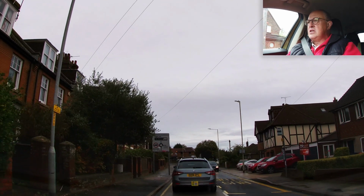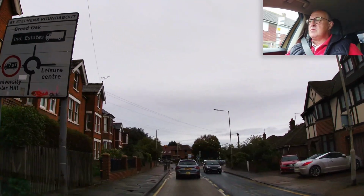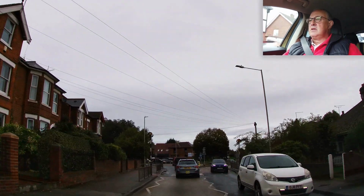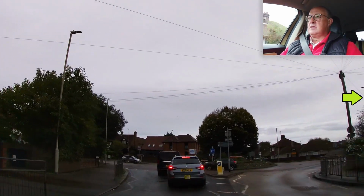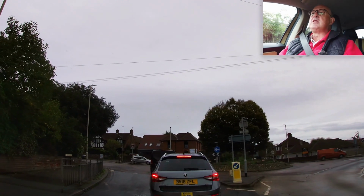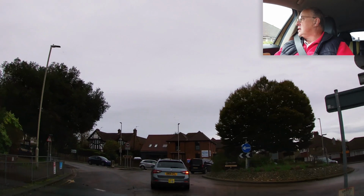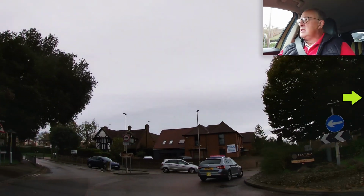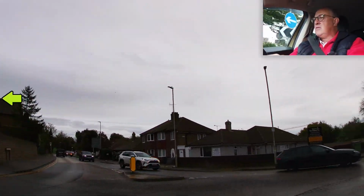I want to go right on this roundabout, so I shall select my lane if there is one. Doesn't look like there's a lane divider. Yes, there is. Ever so slight, only at the end. Nothing to my right. Round we go. Indicate off the roundabout.